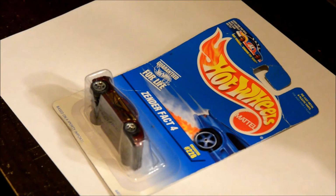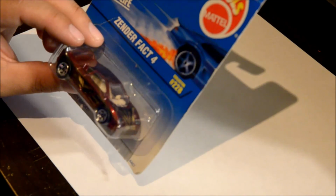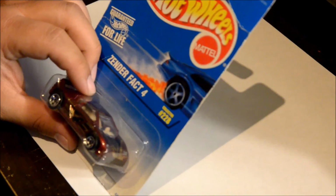Next one is the Zender Fact 4. I'm not really sure why I bought this. I just thought it looked pretty interesting. I remember seeing it in one of somebody's videos and just thought I had to have it. Set that aside.